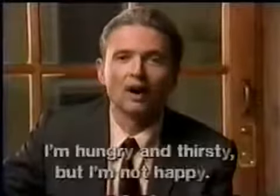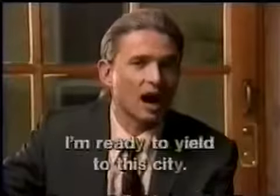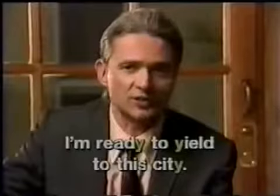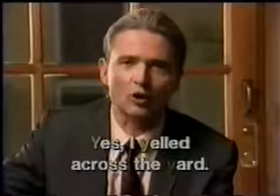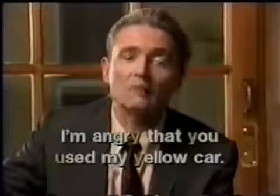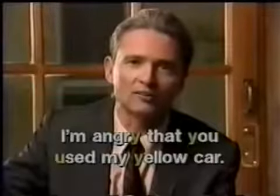Repeat, sustaining the Y just long enough to feel the vibration. I'm hungry and thirsty, but I'm not happy. I'm ready to yield to this city. Yes, I yelled across the yard. I'm angry that you use my yellow car. The slower drills get you in the habit of feeling these sounds. The faster drills carry over this feeling into your conversational speech.